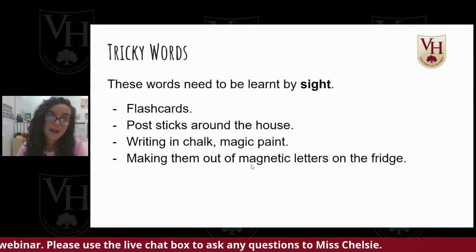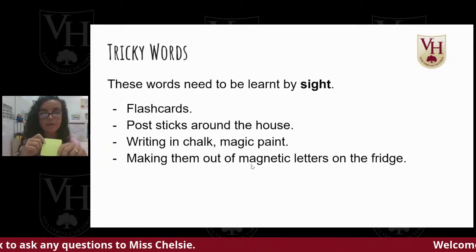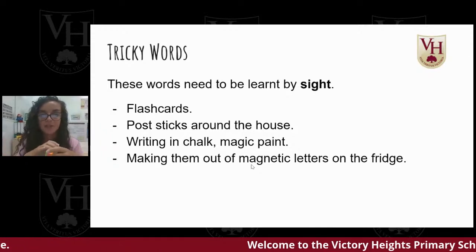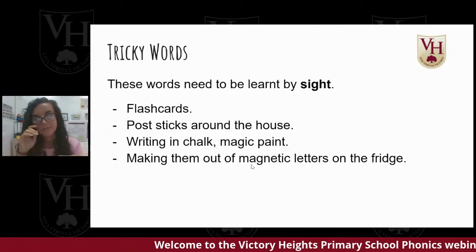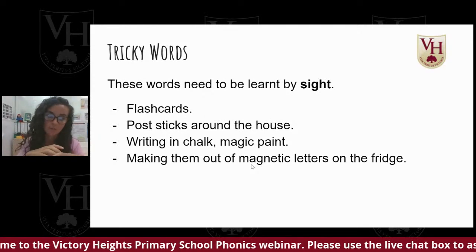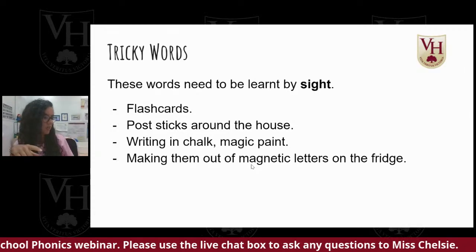A good game is flashcards, or writing them on post-its and sticking them around the house. So when you're having dinner, they can be on the table and things like that. Quite a few of my parents last year had them stuck above their bed, so when they got up in the morning, they said, what's this tricky word? And so that's a good idea.